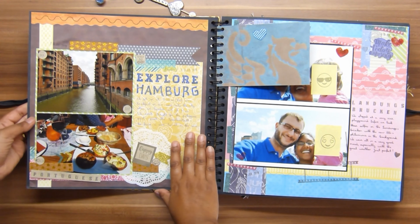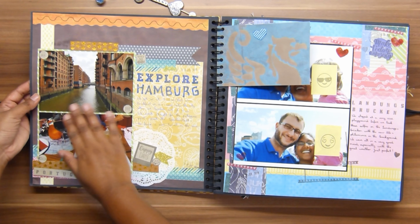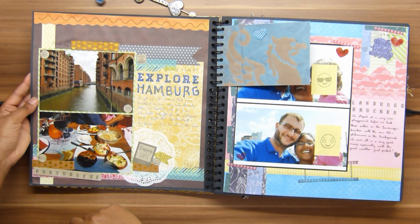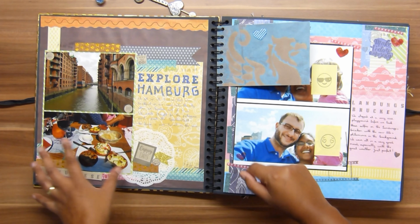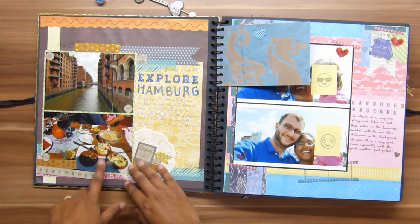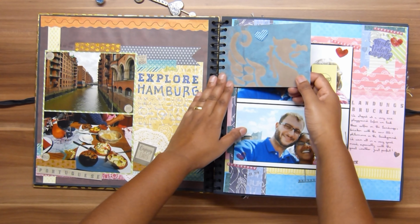So we got up, we went to explore Hamburg. We've been to Hamburg before quite a few times, so we just went to Speicherstadt, and we had lunch at the Portuguese part of the city, which we really liked. The lunch we had before, we didn't find a restaurant we've been to before, so we went to another one. This was okay, but not the best.